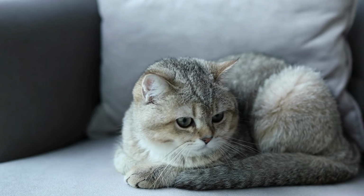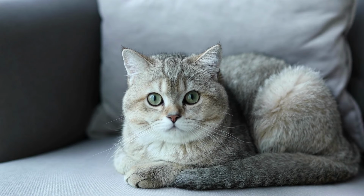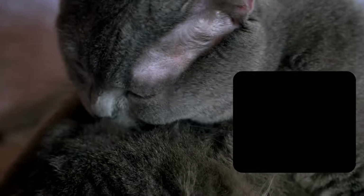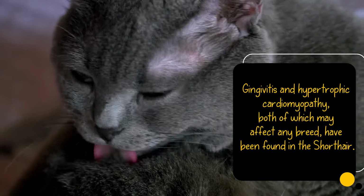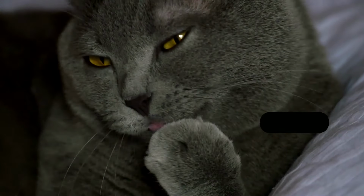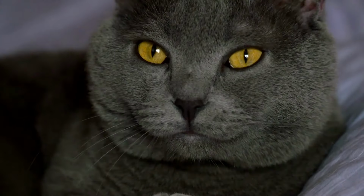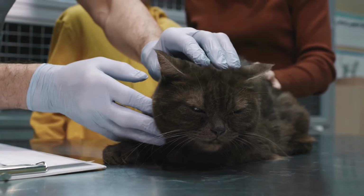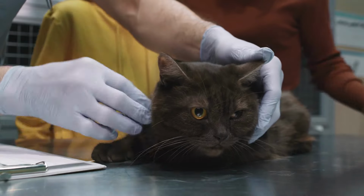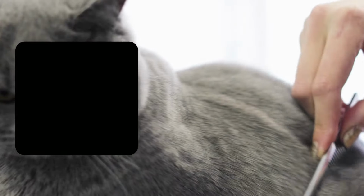However, vaccination, diet, and regular checkups can help minimize their impact. Gingivitis and hypertrophic cardiomyopathy, both of which may affect any breed, have been found in the Shorthair. No matter how healthy your cat is when you first bring them home, you should be prepared for any problems that may arise. A pet insurance plan can help you prepare for any veterinary requirements your cat may have. 4. Never leave them without grooming.